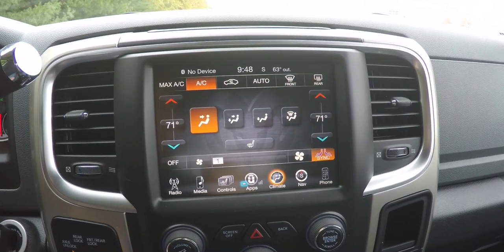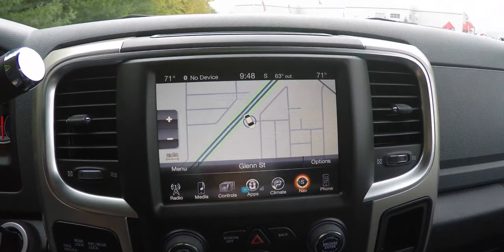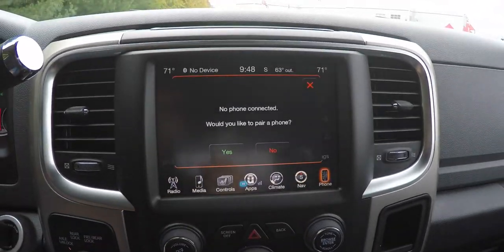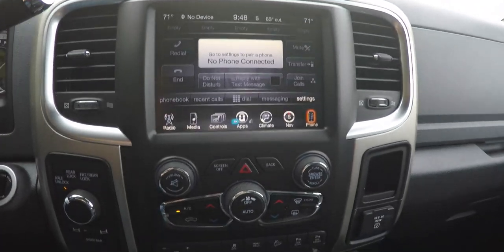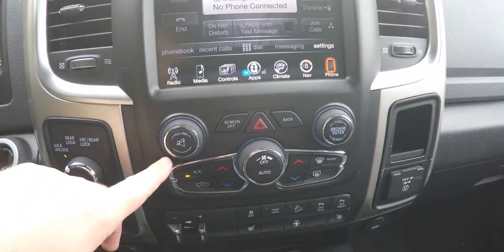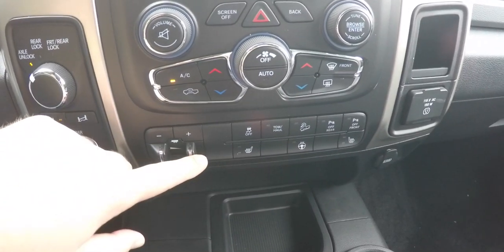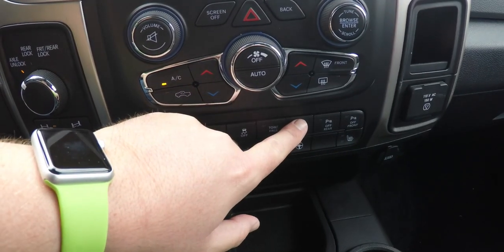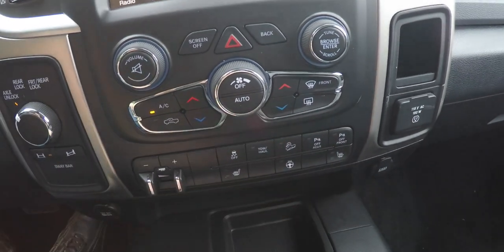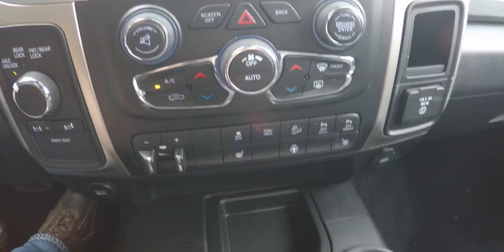There's also a dual zone climate control. You have Garmin based navigation. And of course your phone control. And moving down, you have redundant controls for audio and climate. You have your electronic trailer brake control, stability control, tow haul mode, your hill descent control, and your two switches for your front and rear parking sensors. Hard switches for your heated seats and heated steering wheel.